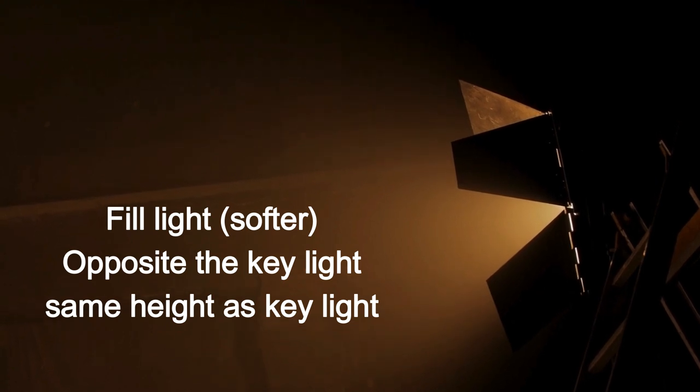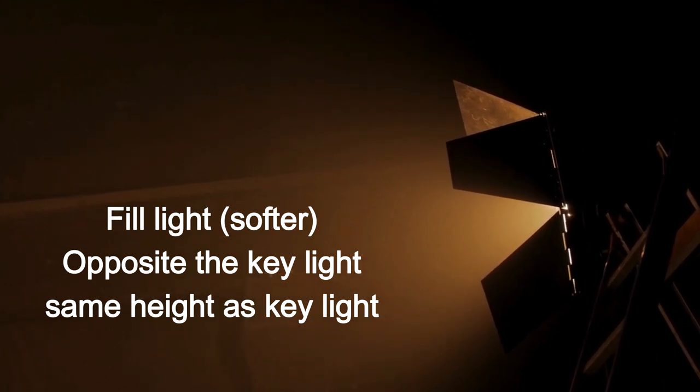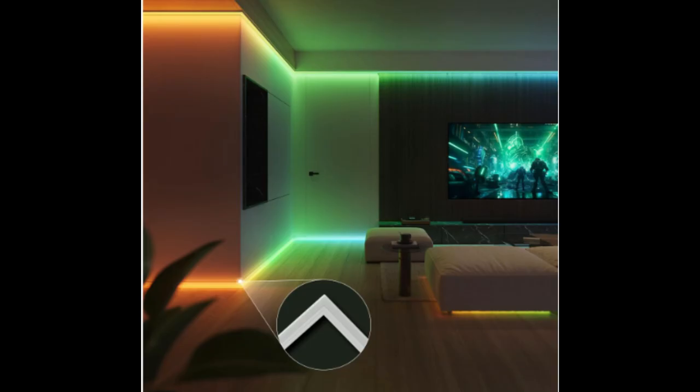The fill light is used to soften the shadows created by the key light, and it should be placed on the opposite side. This ensures that your face is evenly lit. Finally, the backlight adds depth and separates you from the background. This makes you stand out and gives your video a polished look. Ring lights are also a great alternative if you're on a budget. They provide even lighting and are easy to set up.